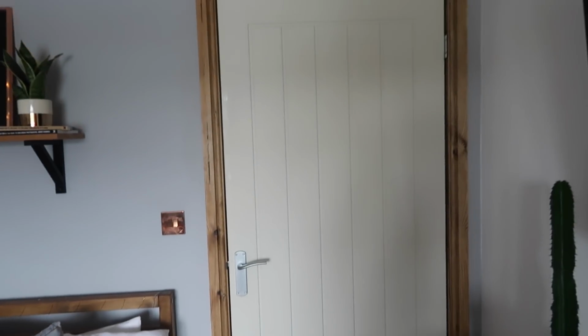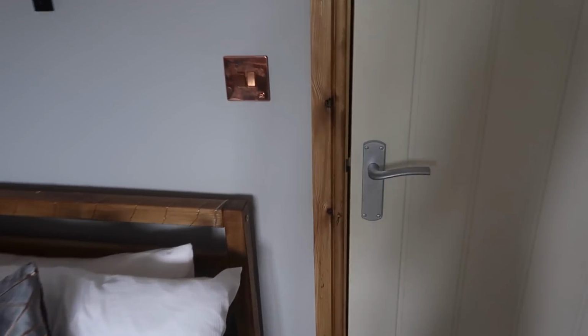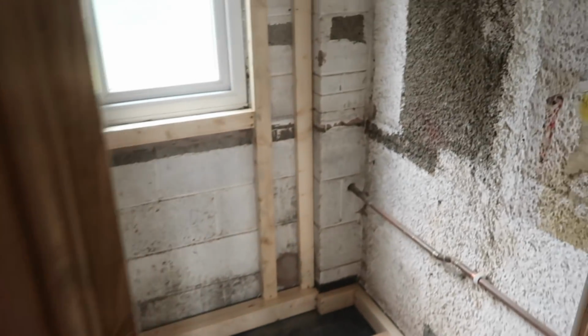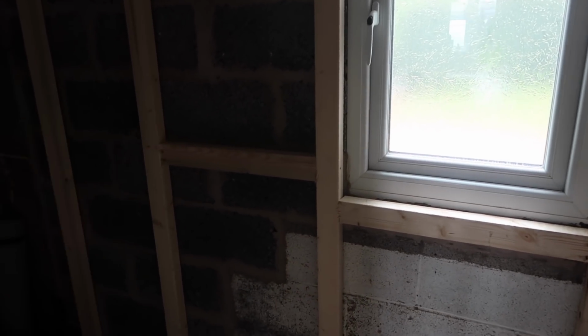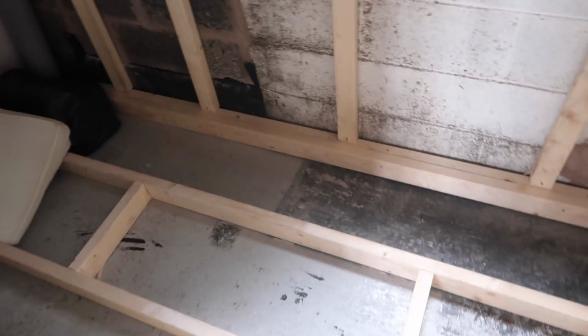And then basically through this door is where our bathroom is going to be. At the minute it is basically still garage. I will show you it. It's so gross, we've just had this boarded up. Sorry that it's noisy, Dad's got the pressure washer on in the garden. But basically this is going to be our bathroom. It's actually quite a decent size.